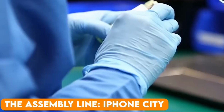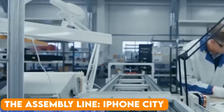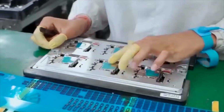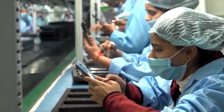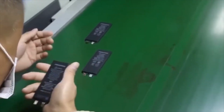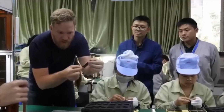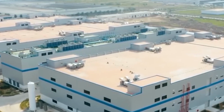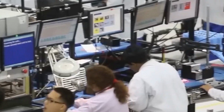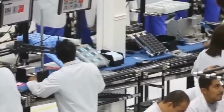The assembly line. iPhone City. Now comes the moment of truth. All the parts, chips from Taiwan, screens from Korea, cameras from Japan, batteries from China, are shipped to a single place. Foxconn's factory in Zhengzhou, China. Known as iPhone City, it employs more than 200,000 workers.